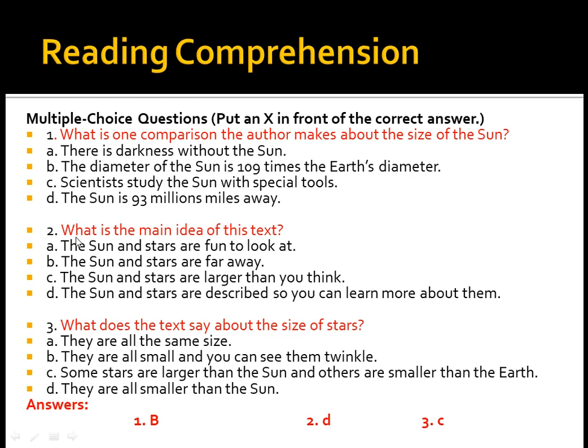Second MCQ, what is the main idea of this text? A. The sun and stars are fun to look at. B. The sun and stars are far away. C. The sun and stars are larger than you think. D. The sun and stars are described so you can learn more about them. So the right option is D. The sun and stars are described so you can learn more about them.